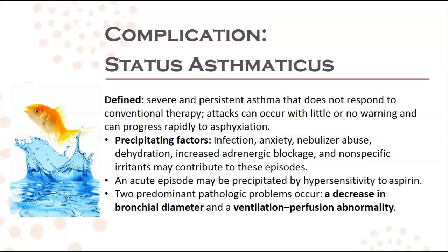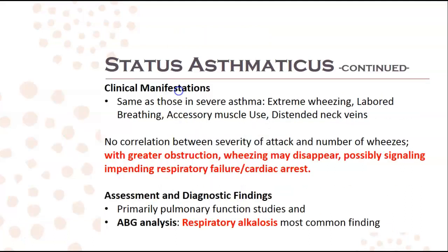So again, a few slides back talked about patients and certain over-the-counters or medications they should watch because it can make the asthma worse. And again, there could be different triggers that set this off. With these patients, typically there's no correlation between the severity of the attack and how much the patient actually wheezes, but unfortunately the greater the obstruction, wheezing might actually start to disappear. And when that wheezing starts to disappear, it can mean that there's impending respiratory failure or cardiac arrest that could potentially happen.